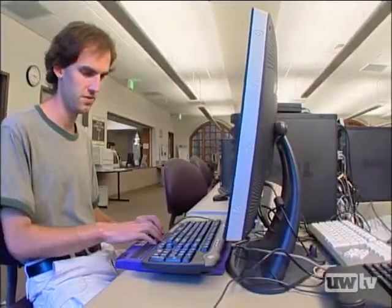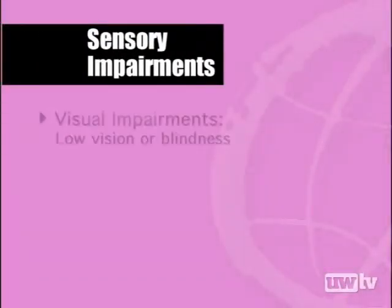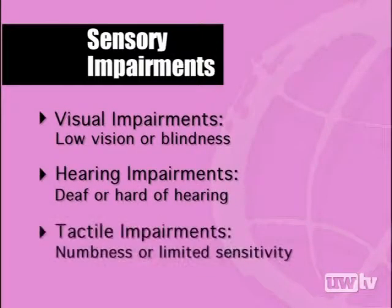People with sensory impairment are affected in the way they use vision, hearing, or touch. They may have a slight loss of ability, or they may be completely unable to use one or more of their senses. People with visual impairments have low vision or blindness. People with hearing impairments may be deaf or hard of hearing. Those with tactile impairments experience numbness or limited sensitivity, often in hands or fingers.